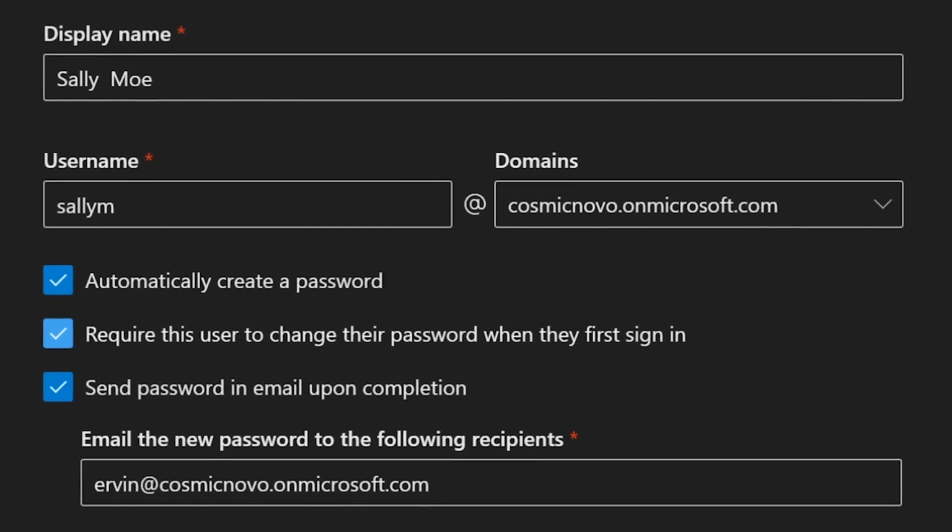Require the user to change their password when they first sign in. That's normal. You don't want to know their password. This is a security thing. You want this checked. Send password in email upon completion. You can certainly do so, and then type in the name of whoever. It could be their boss that might want to know. I don't know. It just depends on the business.